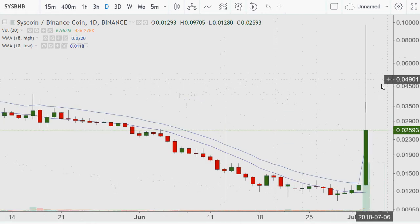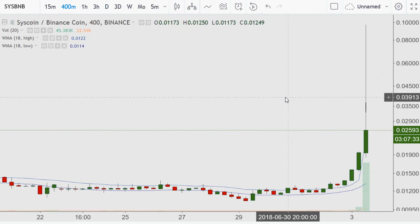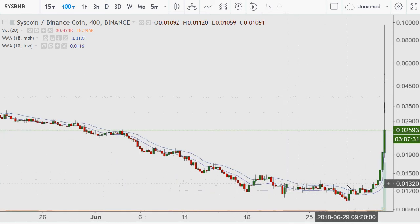But for the market to do this type of move, how many times have I seen these things just literally come back to where they come from? And technically speaking, the daily chart and 400 minute are really the key levels. So in here, you're coming back from, like, I'm looking at, I'm going to be changing this.